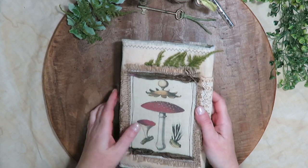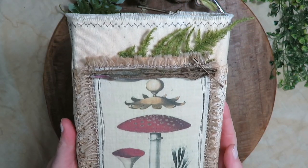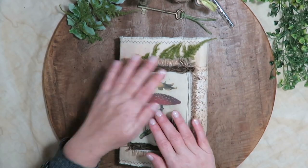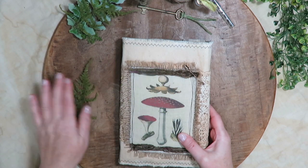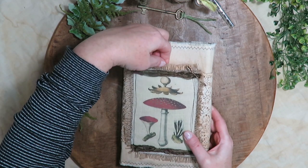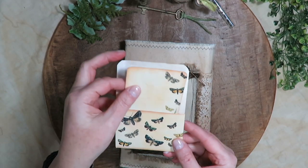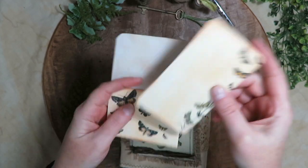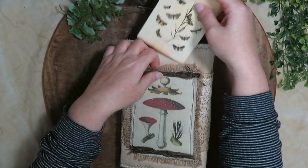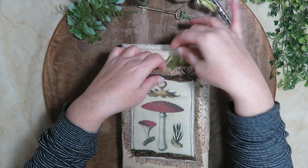This image on the cover I printed onto tea-dyed muslin. Love it. And we have a pocket right here on the front cover where I've tucked in a little bit of faux fern, and we've got a pocket here with journaling space in there. I just added a little extra page to that. You could put that inside the journal somewhere, but I just slipped it right inside.